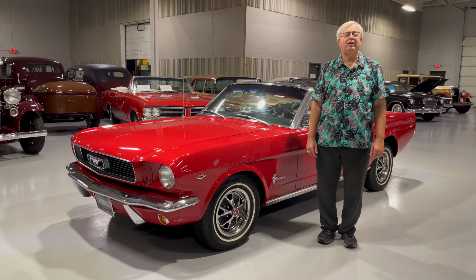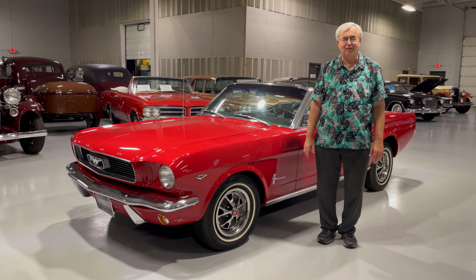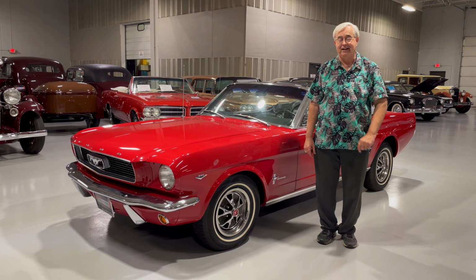Well, greetings from the sales floor of Ellingson Motorcars in Rogers, Minnesota. Today, what beats a little Mustang convertible for that great summer day? We're going to give you all details of our 1966 model in just a minute.